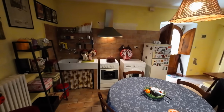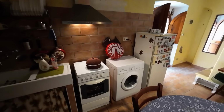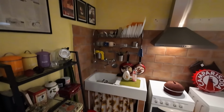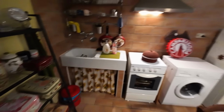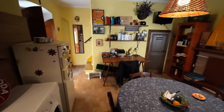But maybe you don't need more for a holiday home. What else do you need? There's space for a washing machine, fridge. Oven's a little bit small, sink. There's not a lot of storage, but they've got this and these shelves. They use it as a little holiday home, and what more do you need?